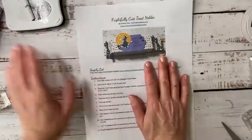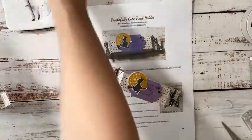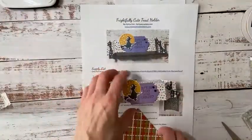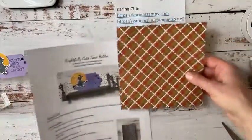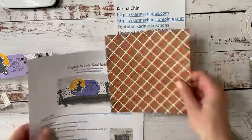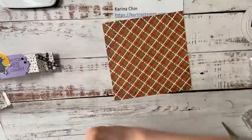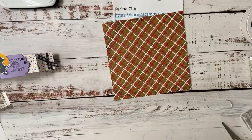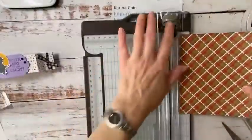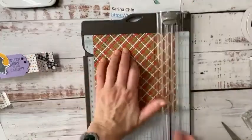This is really good because I'm assuming you have tons of 6x6 designer series paper, and that's why I wanted to show you quickly how to make this. I am going to use the Sweets and Treats stamp set. But the first thing you need to do is cut this at 5.5 inches by 6.5 inches. And you have to bear with me. I may not be able to do this because I haven't made this in a month. We'll see. Sometimes I forget how I make things.